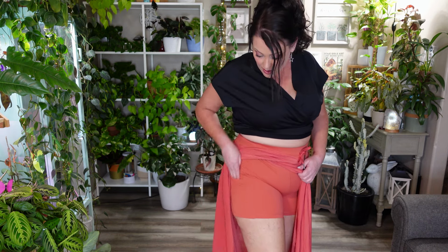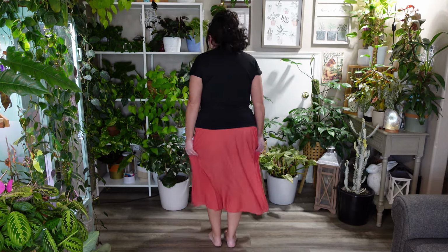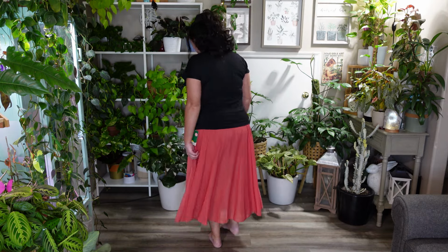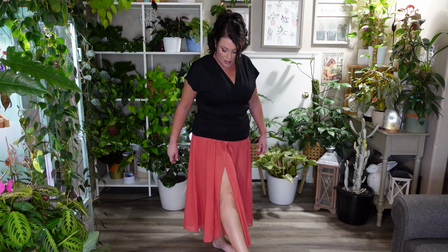It does have the shorts under it, with the pockets. And this material also does feel very cooling, so I'm just thinking that it's the material because it feels really cool. But here is the back of the skirt. And it does come down pretty long, but I think it's just because I'm only 5'3". If you were taller, I'm sure it would not be this long on you.